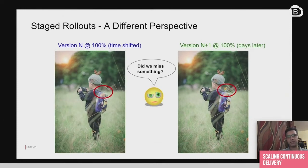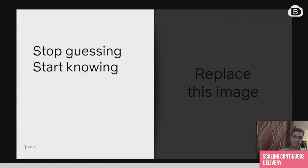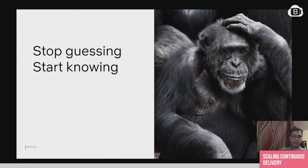but when we time shift and compare a metric at 100% for both the versions, we realize that something was missed, like the bird on the kid's backpack in the images. To summarize, staged rollouts have a lot of benefits, but there is a significant opportunity cost to waiting before the new version reaches a critical level of adoption. In order to derive the most out of staged rollouts without a lot of squinting and comparing metrics, there have to be significant investments in advanced analytics.